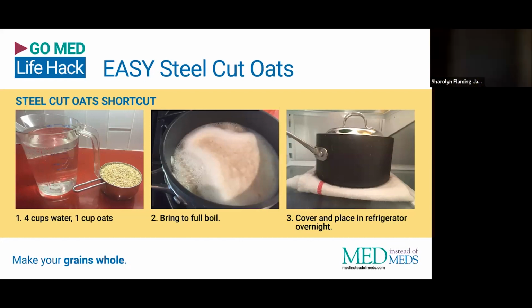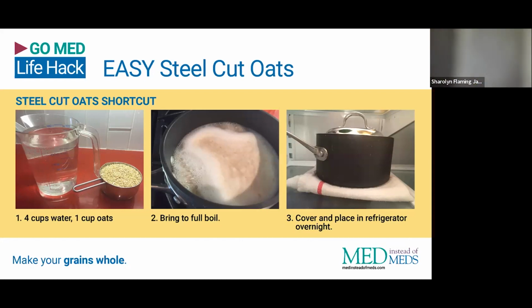So this could help you just think a little bit further ahead, or you can prepare them in a slow cooker. That's another option because it takes about 7 to 8 hours in a slow cooker. You can Google for instructions, or I can put a link to some of the instructions in your Walk Kansas portal as well.